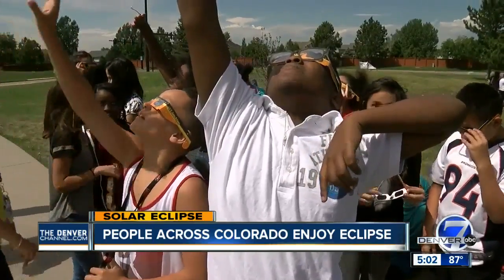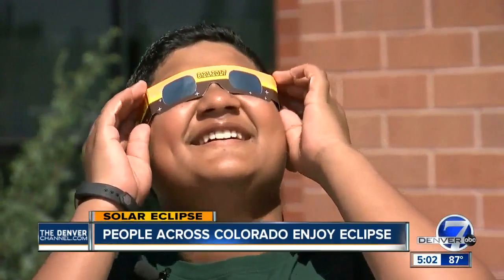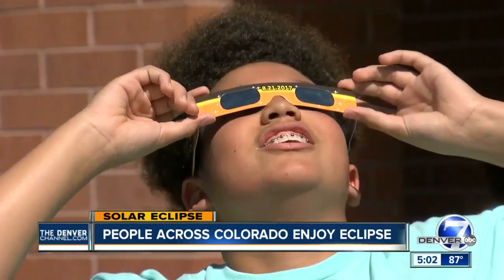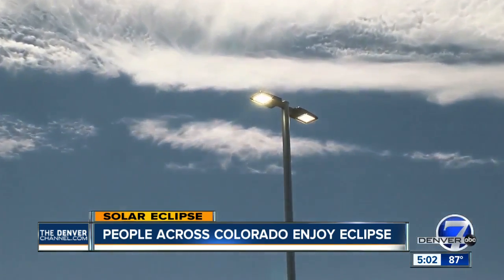I'm touching it. At Thunder Ridge Middle in Centennial. Like taking a bite out of an apple, kind of. It's cool. I thought, well, maybe you would be able to see the other stars with the glasses on, but no. But it's cool. As we move down the path, not only is it getting noticeably cooler outside, it's also getting a lot darker. Look at what just happened. The lights here in the parking lot just flipped on.